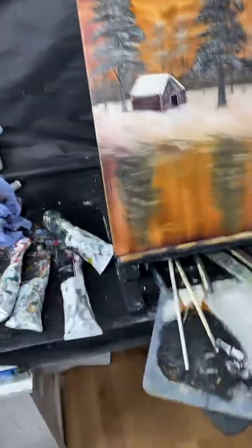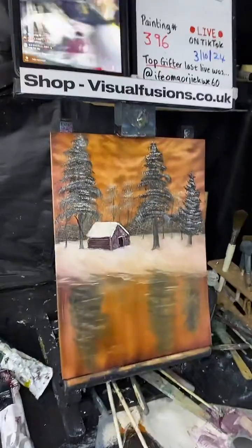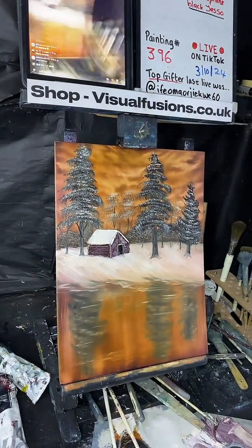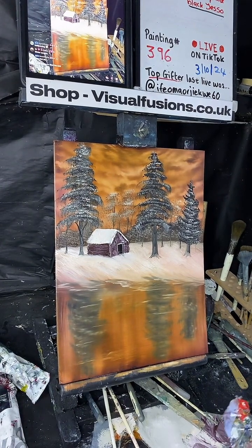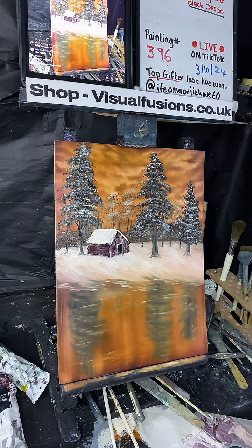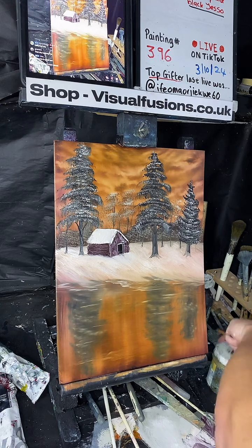Right, let's sign this one off quickly. Oh, I nearly forgot to do that. We'll sign it off and then I'll put the certificate on the back. Oh, do you know what I didn't do? Making a little pot of red. I've been saying it for flipping months. Just got enough room there to get that on there. We'll thin this down and I'll sign it off bottom left hand corner.